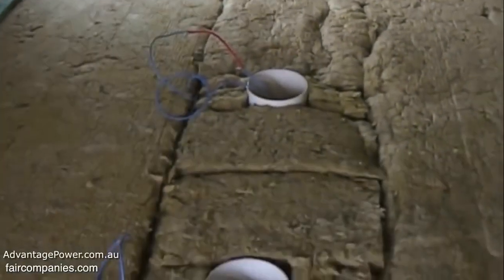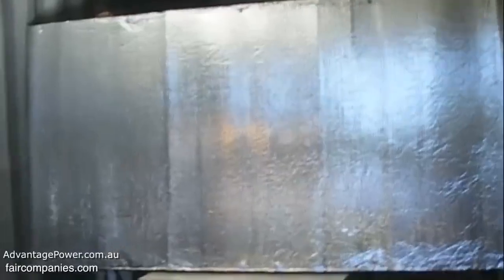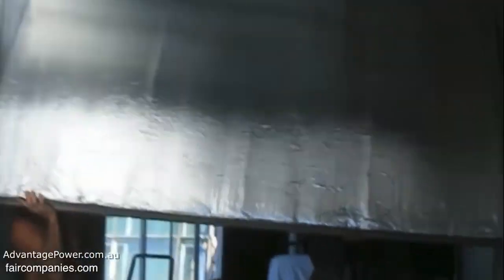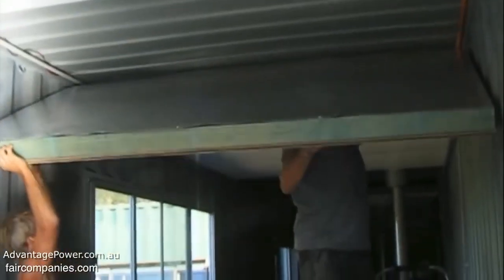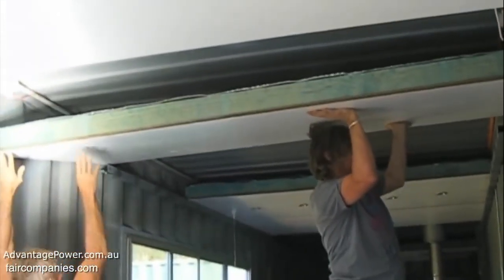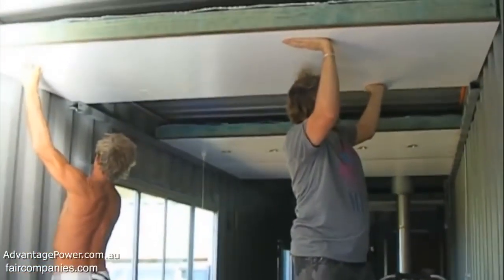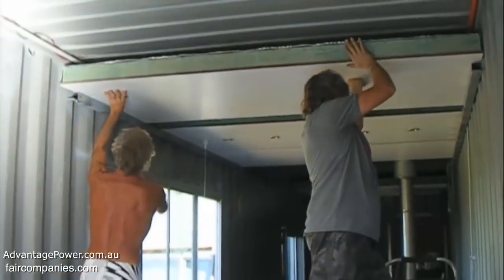I put in sound and thermal insulation patterns, and then I wired up the lights. This was made in a modular way so that I could make them on my own and just put them into place when I got assistance. Putting the panel in was probably the hardest part of the entire project up to now.